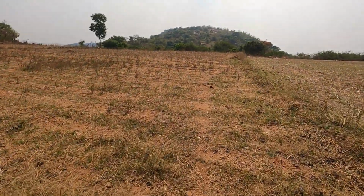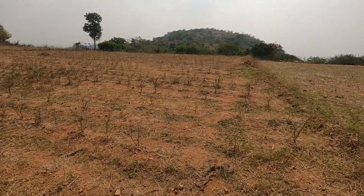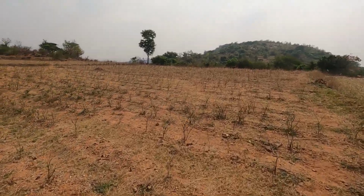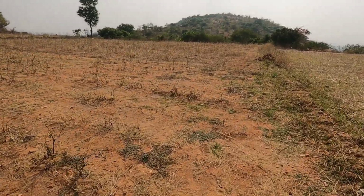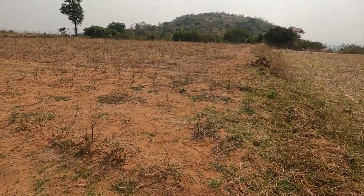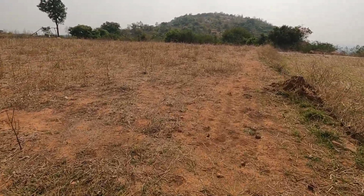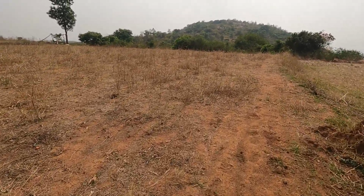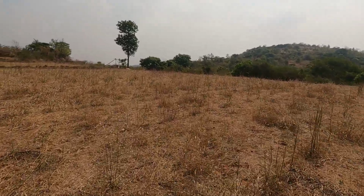So this area actually has a lot of wild boar. So you see a little structure there that used to be a structure where people used to sleep at night to protect the fields from wild boars coming and raiding the crops. Okay, we'll have to cut across like this, go to the open area and then move that way.